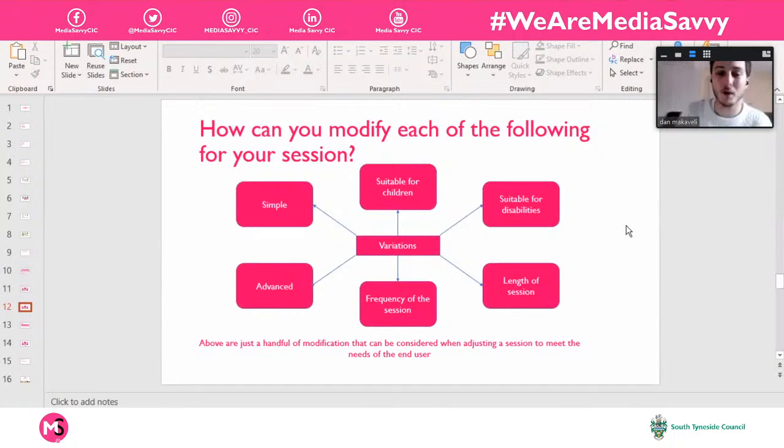So how can we modify each of the following from your session? Once you've got your idea down, or maybe even just while you are still loosely considering a couple of different options, think about certain things that you might need to modify based on who it's aimed at, the benefits that you'd want people to take away from the class, and health and safety as well, making sure that everybody is capable of working at their own level, and that the session is suitable for who we're trying to aim at. So, like I say, making it suitable for children.